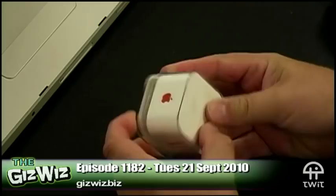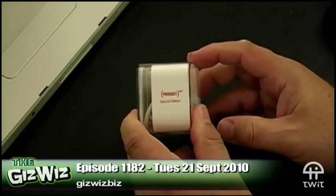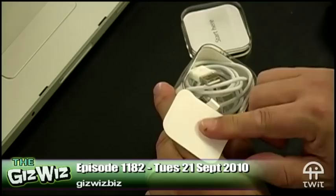I ordered this the day Apple announced their new Nano. It came about 4 or 5 days later, on a Wednesday. We're recording this on September 11th, but it came on September 8th, I think. And it's the new iPod Nano. What a cute little box. I love that package.